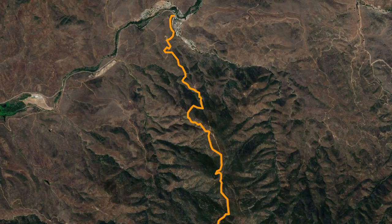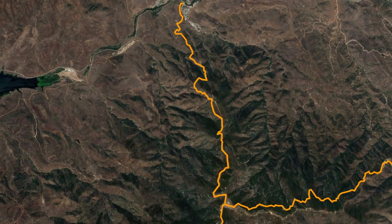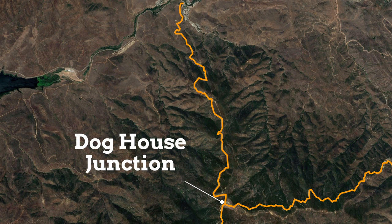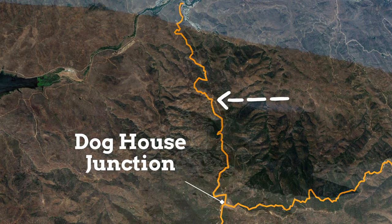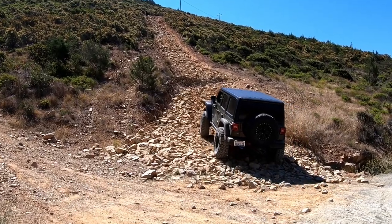This section of road is called Minnewawa Truck Trail and climbs from Pio Pico up the mountain to Doghouse Junction, an intersection of the three major roads in the area. Along the way, you'll take in some great views and come to the first optional technical section of trail, a steep hill with an entry ledge and covered in loose rock. You'll want a capable off-road vehicle for this one.